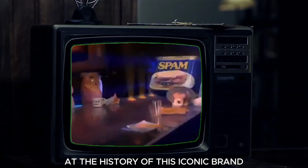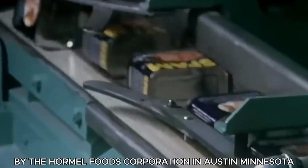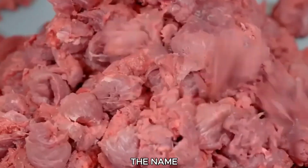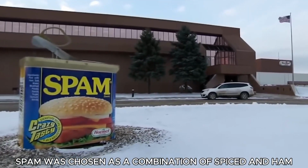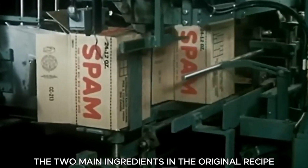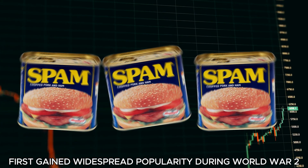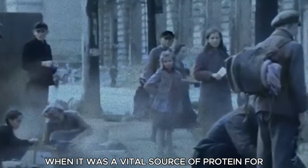Before we get into the nitty-gritty of Spam production, let's take a quick look back at the history of this iconic brand. Spam was created in 1937 by the Hormel Foods Corporation in Austin, Minnesota. The name Spam was chosen as a combination of spiced and ham, reflecting the two main ingredients in the original recipe.